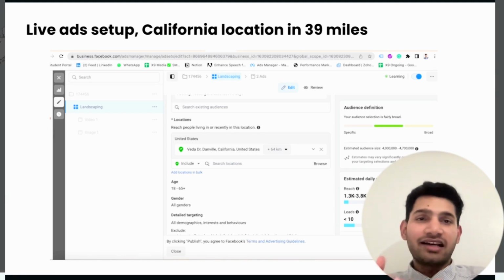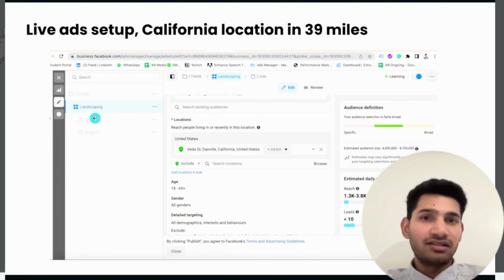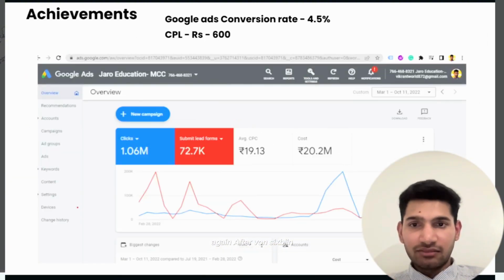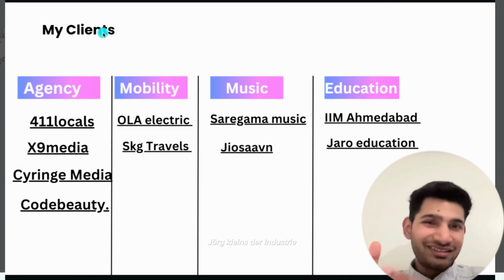अगर let's say if I have signed any NDA, that is non-disclosure agreement with my client, उस केस में I'm not going to show the entire campaign, but I'm going to blur the campaign ID or the client name and then I'll show the results. So this is one way. Again, once you explain the results in the snapshot, you can always mention your clients, the industry.